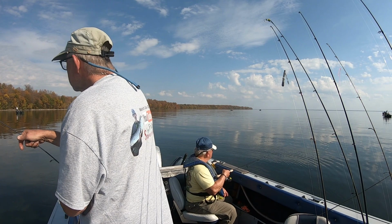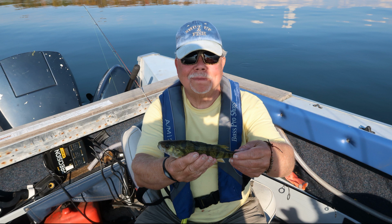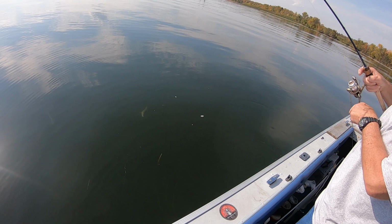Gorgeous? Beautiful. Early the next day, we headed up to the mouth of the river in order to get into some jumbo perch. The water was low, and there was a lot of submerged structure just below the surface or just at the surface. One log was actually sticking up, or stump, I should say.